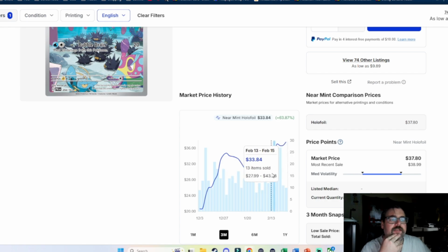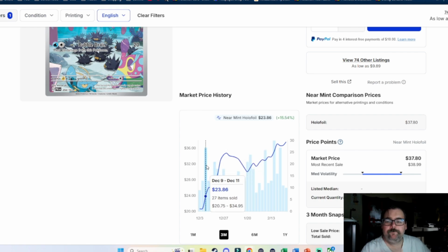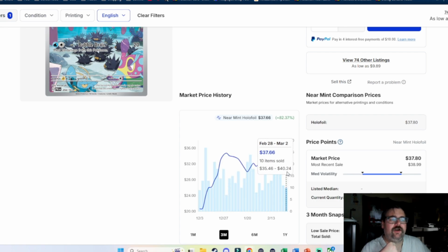And if you look at the data, there's no date where like an excessive amount, like the Baxcalibur, where there was 60-something bought out in one day. There's no massive sales data on here. Sure, there's a couple of days where a little bit more sold like this one, but it wasn't an attempt to drive it up because it only went up a couple of dollars with those 30 copies selling. It went from 35 to 37.